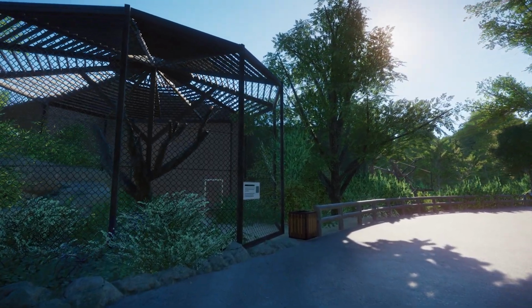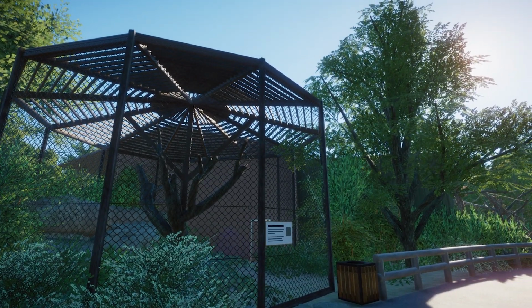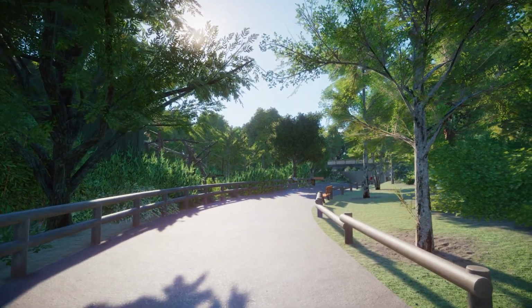First we have this aviary. You've seen this before. I used this exact aviary in the Indian area. Nothing in there right now. Please give us birds, Frontier.